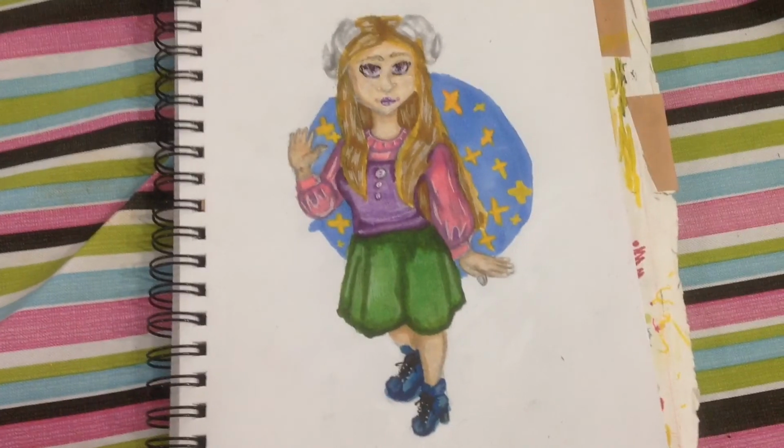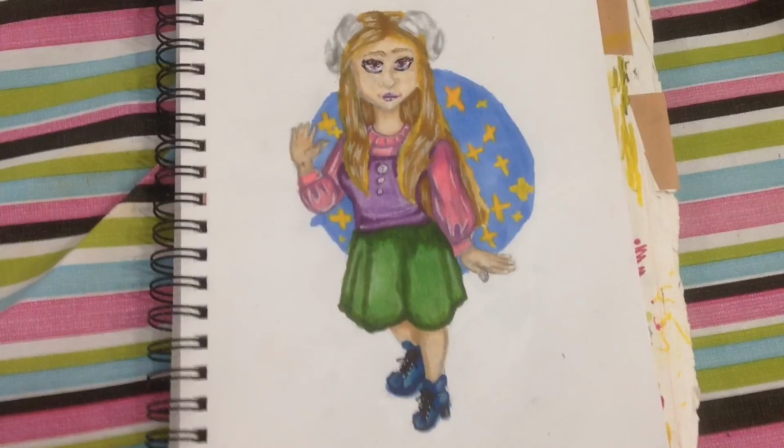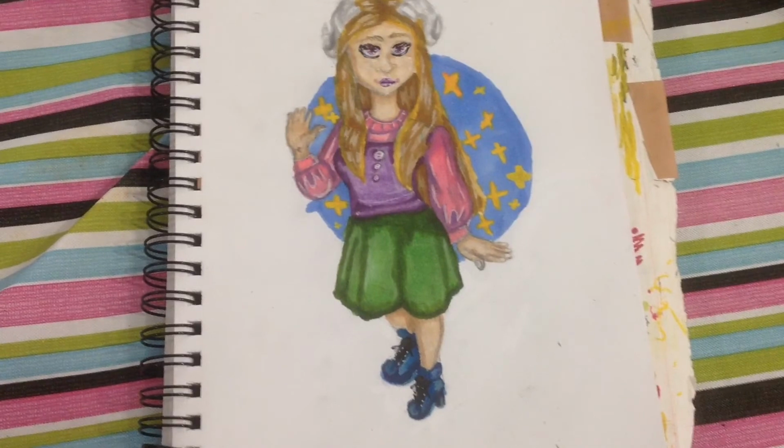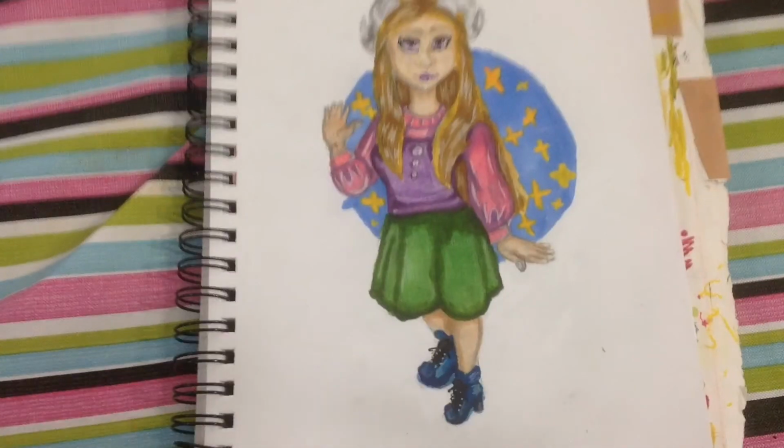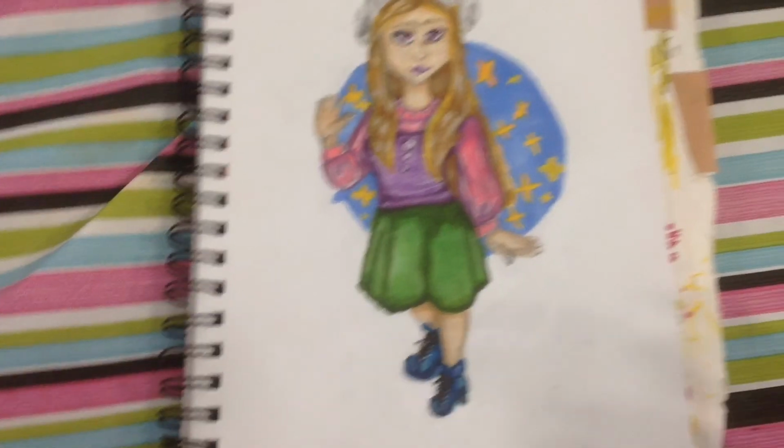There was also the fact of the buttons, and I tried to make those look more lifelike. That was a little bit of a struggle at first, but I felt like I really accomplished that.